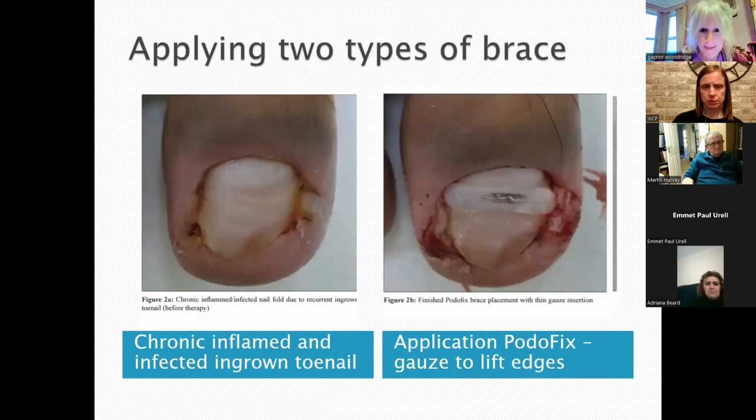If we have a look at this next slide, this obviously is something that we see a lot of: chronically inflamed, infected, horrible. So ordinarily, I suppose at this stage, you might be tempted to do a nail surgery on this or send it to somebody who would prefer to do nail surgery.